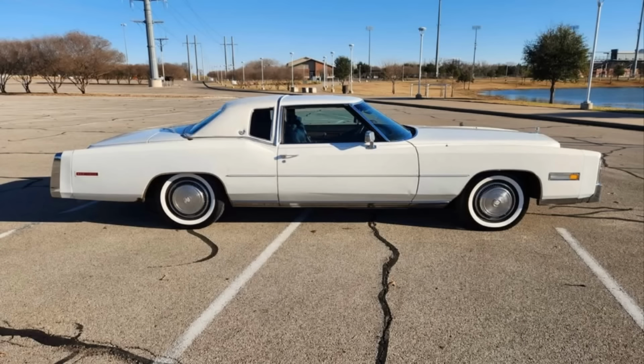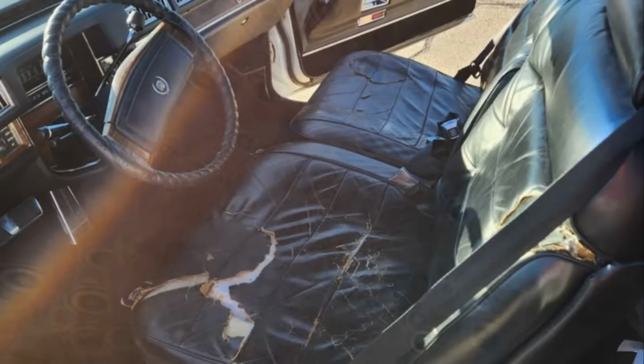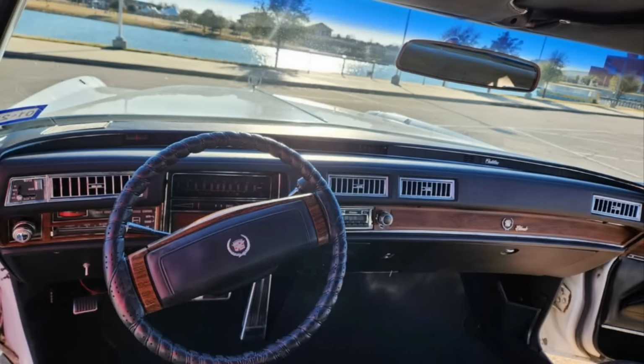With 105,721 miles on the odometer, the car appears to have been driven with care over the years, preserving its vintage charm and road presence. The seller holds a clean blue Texas title, further supporting the vehicle's legitimacy and ownership clarity.